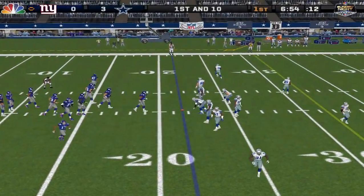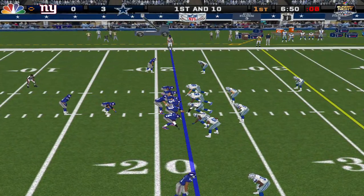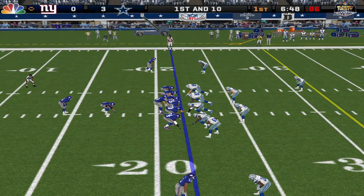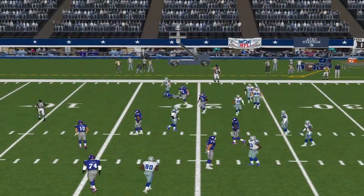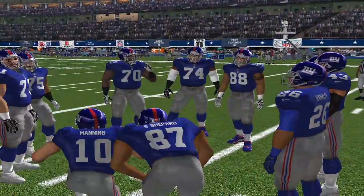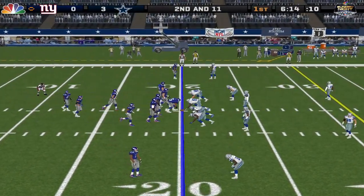Gets the toss to the left. Lee is there for the tackle at the 20-yard line. 2nd and long coming up here.